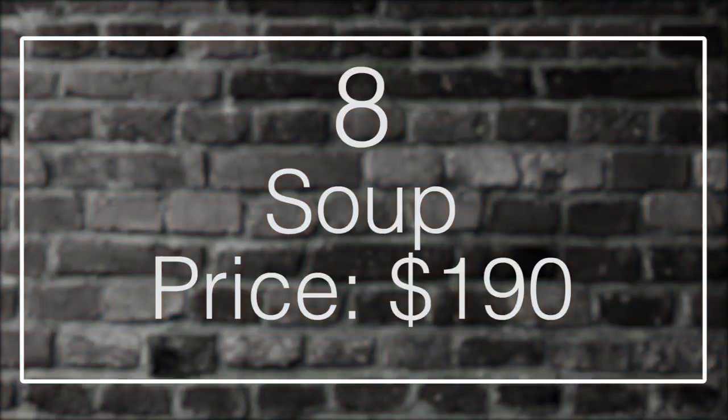Number 8. Soup. Price $190. Soups are great because they're so versatile, and you can make some great soups from scratch with only a few ingredients. There are some tasty soups that come in a can and are usually less than $1 to purchase. Or if you're not in the mood to heat something up and you're looking for some amazingly mediocre soup, Subways around the world are open 24/7.